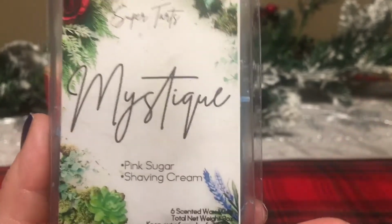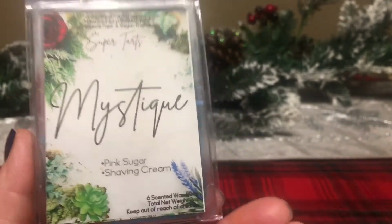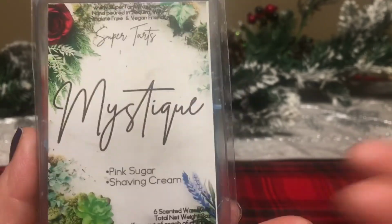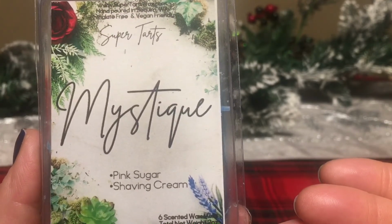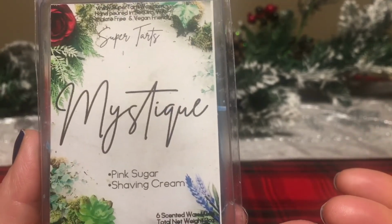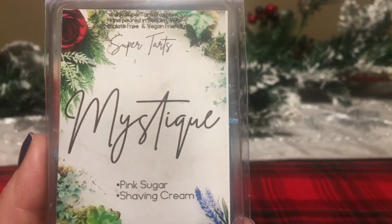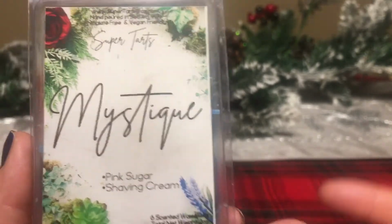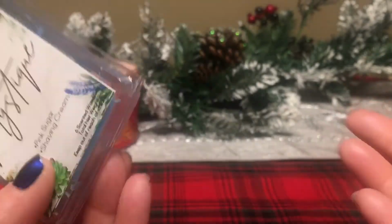There's no effervescence to this, where I normally describe effervescent fragrances as being uplifting. That's not the case here in the sense of its style or genre of wax or scent. It is just really, really nice. The pink sugar is a very yummy, girly smell to the shaving cream. It's like a compliment to the men's shaving cream, like a barbershop smell. So anyway, I really enjoy it for the bathroom for obvious reasons.